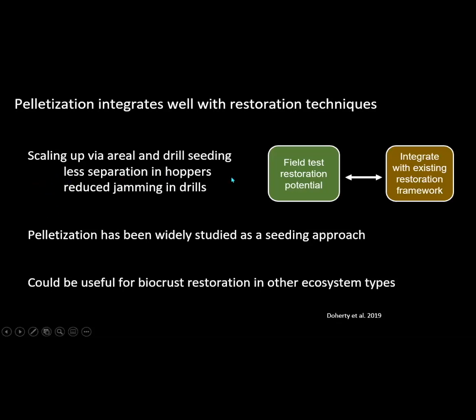there are a lot of issues with post-fire seeding where different densities of seeds will separate in hoppers within airplanes. The vibration of the airplane as it's flying around will separate the different seeds to different sizes, and it makes it really hard to seed evenly of different species. So I think this pelletization technique could get around that. It could also get around the issue of jamming in drill seeders.